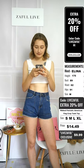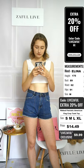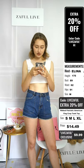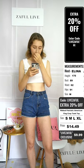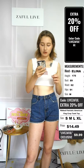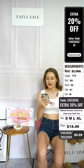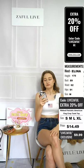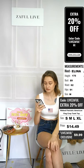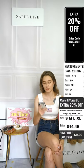This top comes in medium, small, large, and extra large. Okay, I will show you again one more time, and you can leave me a question. What do you think about previous items? Because I have a few minutes, and I can answer. And we have different colors: black, blue, red, and white.